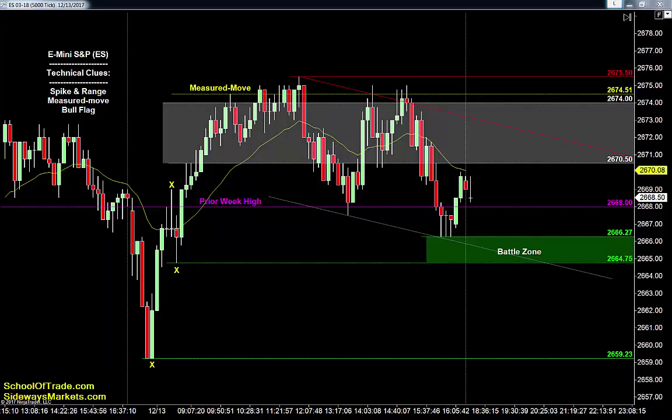We are bullish, though. Spike and range pattern and flag pattern. Both of those tell me to look for buying opportunities with seller failures. The range says look for seller failures below the range. The flag pattern says look for this second attempt down around this channel. So this is going to be a little bit tricky here.